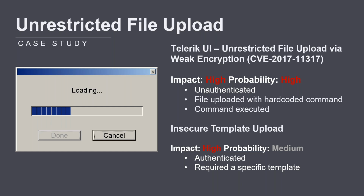In our second example, you were required to be authenticated with an account issued by an admin, so you couldn't just sign up. Once authenticated, in order to exploit this vulnerability, you're required to use a template, so it wasn't just accepting any file. Some checks were carried out, like file size and file extension, but it's possible to upload the EICAR test string into the file, so we could tell that there was no content checking here.